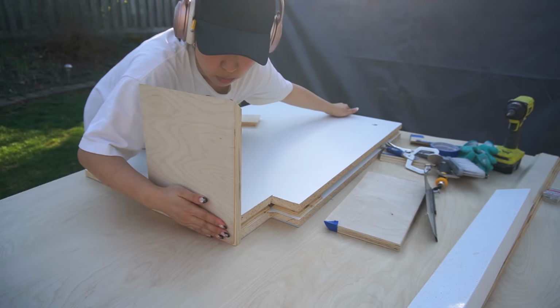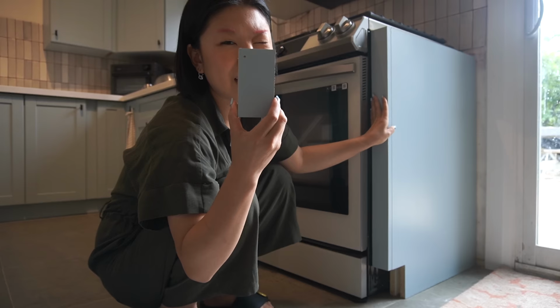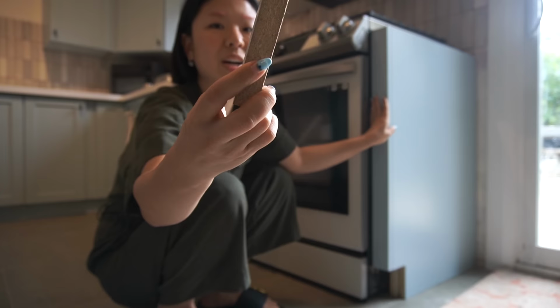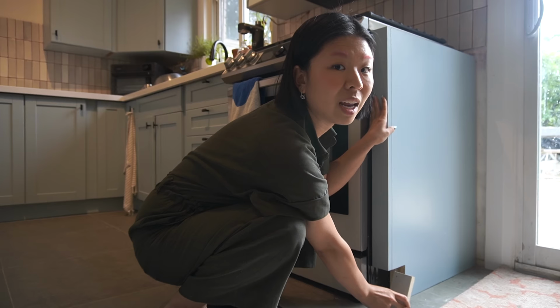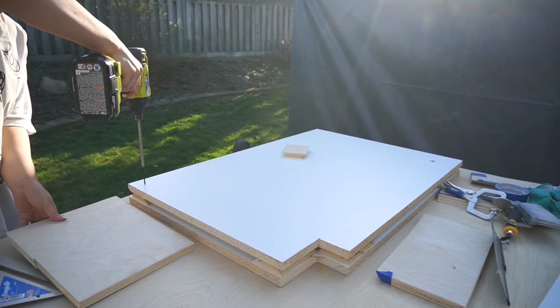I don't know how to attach it to a wall, but yeah, see? Looks pretty good, right? And then I have also the littlest toe kick. Oh, see? See, this is what pros would know. I forgot to edge band this. So then when you're finishing it, now you see that the side is not finished. The littlest things, you just learn.